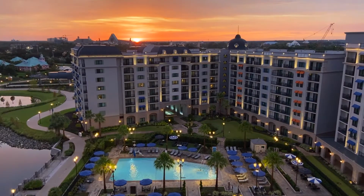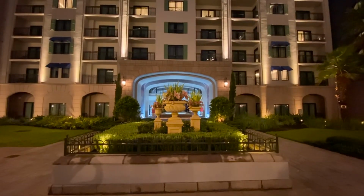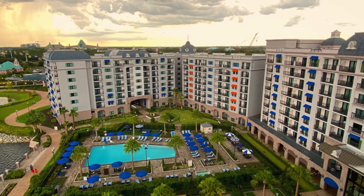Moving on to the next resort, one of the newest resorts that Disney has launched for Disney Vacation Club, and that is Disney's Riviera Resort. This one's climbing on my list. Riviera Resort is themed towards the French Riviera down on the southern part of France and Italy.